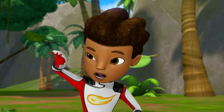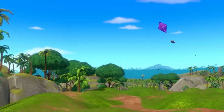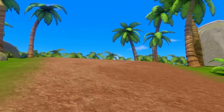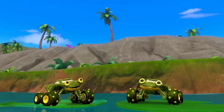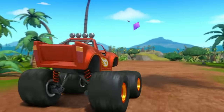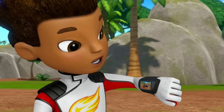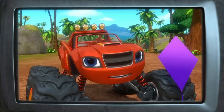The wind's getting really strong! Gaskets! The monkey's kite's blowing away! Poor little monkey! Don't worry, buddy. I'll get your kite for you. Little monkey's kite. Glad to help, little fella.